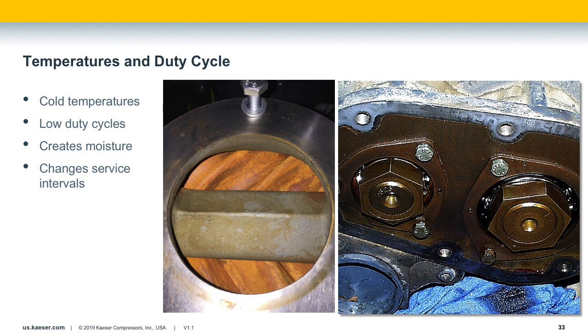Not only can cold temperatures and low duty cycles cause rust issues, but so can piping and filtration, or lack thereof. If there are multiple units in a system and one is not running, it is possible for the other compressor to send condensate downstream and make its way back to the unit that is off. Having a liquid separator will reduce or eliminate any water from making it to the compressor that is not running.